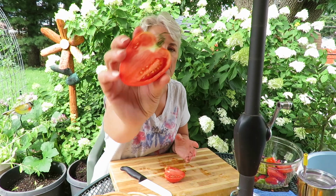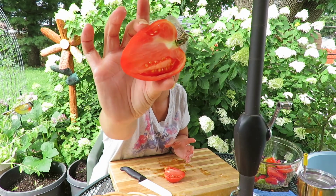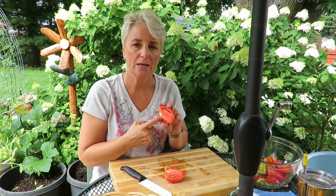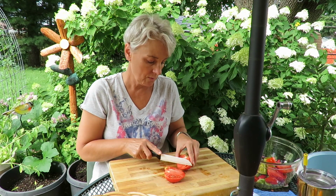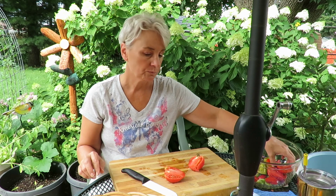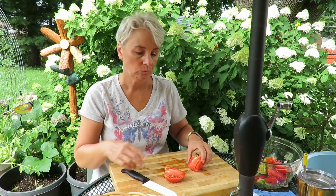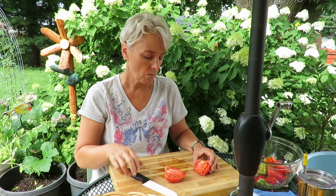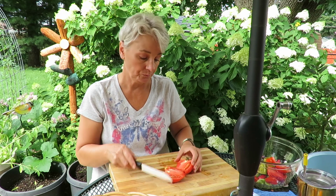So here's the inside. Oxhearts are a little more like a paste tomato. They're great on a BLT. Sweet, very tomatoey, just a little bit of acidity. They're my favorite tomatoes.